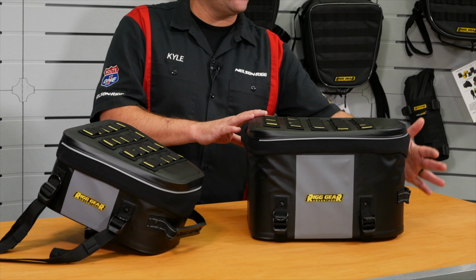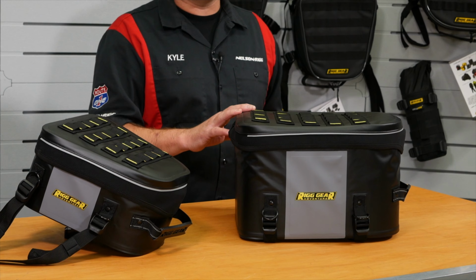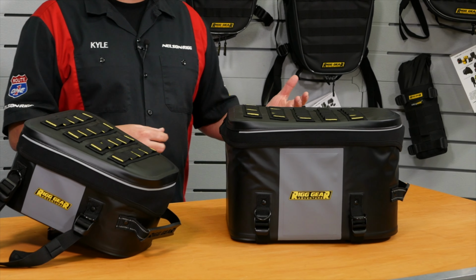A rubberized carry handle here in the front makes it convenient and comfortable to carry this bag off the bike to wherever the journey takes you.